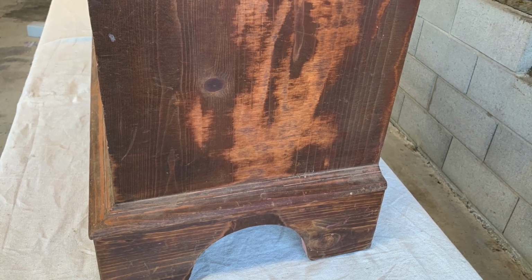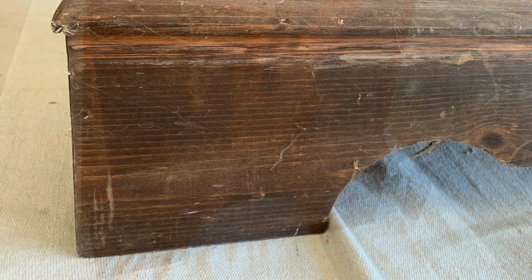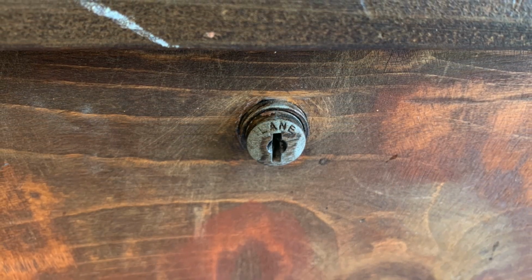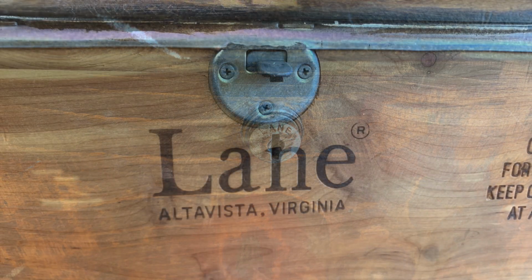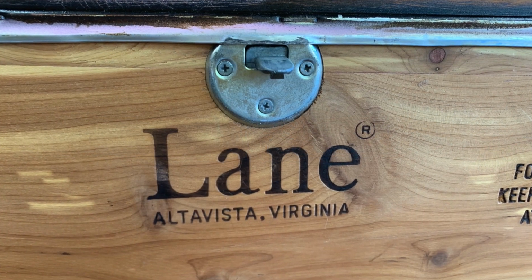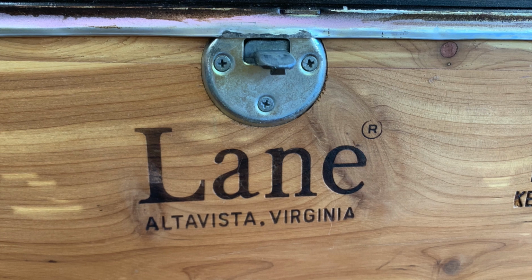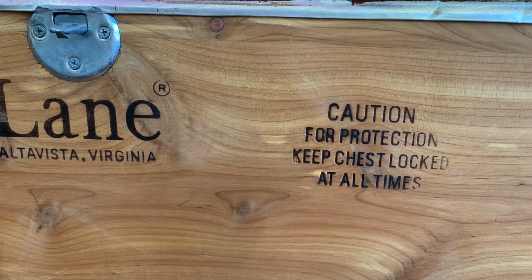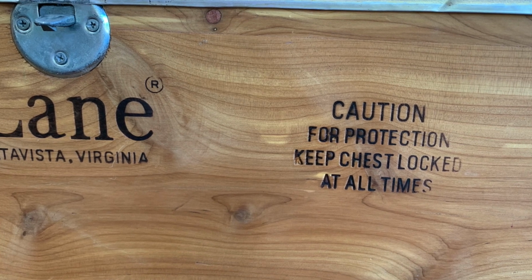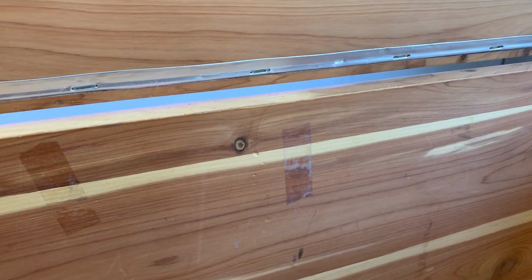It had sat in the garage for a while, and so when I finally got it out and took a look at it, I saw immediately how rustic and rolling the wood on the outside was. I also realized it had a recalled lock. The Lane chests from, I believe, 1912 to 1987 have locks that cannot be opened should some small person find themselves trapped inside, a very dangerous situation, and so I knew I would need to address that.